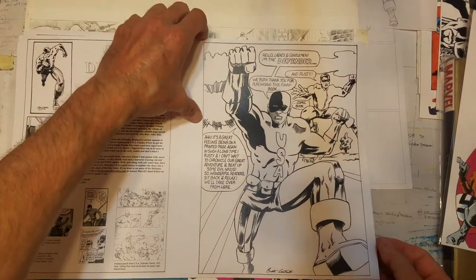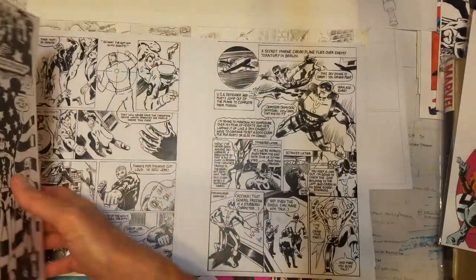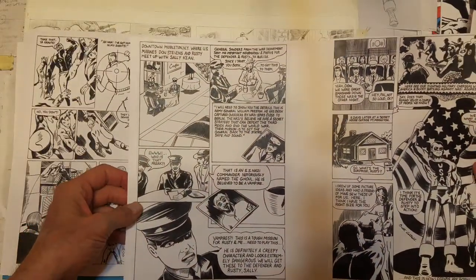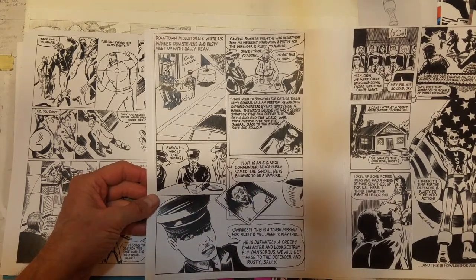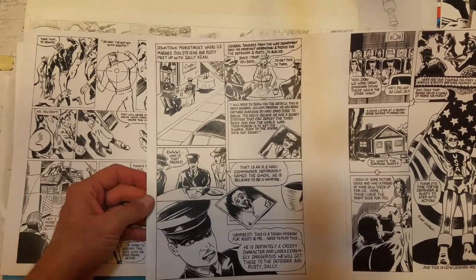Okay, excuse the correlated pages. It's the way it's been printed. Starting the first adventure, the first page. Downtown Middleton, New York, where U.S. Marines Don Stevens and Rusty meet up with Sally Kane.